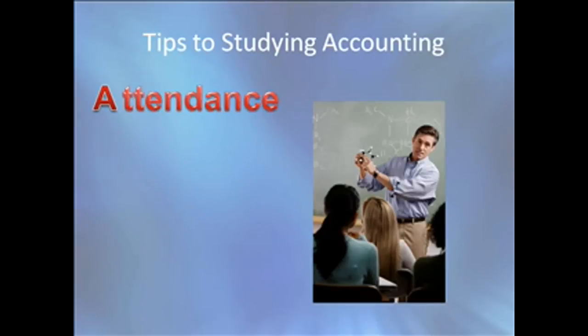To succeed in accounting, attendance in class is mandatory. Every day your instructor will be covering new material and or reviewing previous material. Your instructor provides important guidance on hard to understand material and can help emphasize key points from the textbook. Attendance at accounting class is especially important because your instructor will also be demonstrating steps to solving accounting problems.